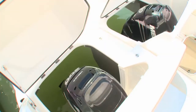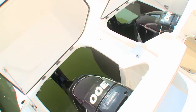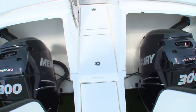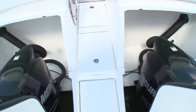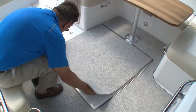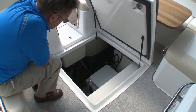As well, the outboards tilt completely clear of the water, tucked under the swim platform. Great for saltwater or beaching the boat. The engines are 300 horsepower, 300 CXL Verado six-cylinder supercharged four-strokes, well known for their performance, efficiency, and quietness. So with the engines aft, where are the balance of the mechanicals? Lifting a hatch in the cockpit reveals a spacious lazarette with all of the systems, batteries, pumps, and optional generator.